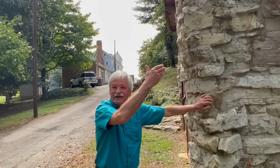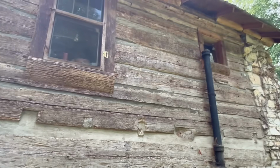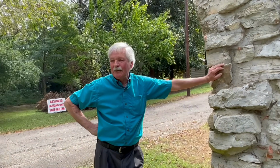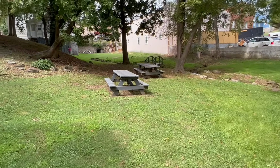Bert Vincent was the man who had it reconstructed, and he wrote articles for the Knoxville News Sentinel called Strolling with Bert, and probably wrote a lot of those articles right up there in that office upstairs. And the main town spring was in his backyard. Right back here, I'll take you back and show you the main spring.